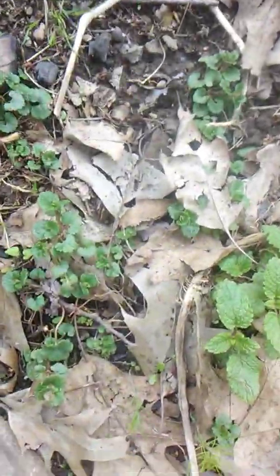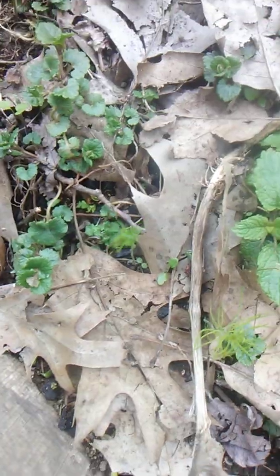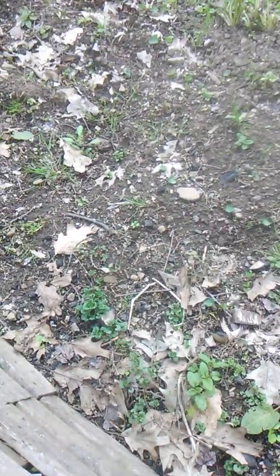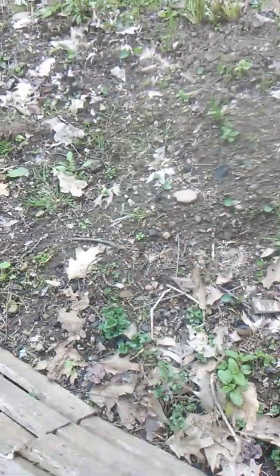Right here. Let's see if we can get a good view of it. Sprigs there, that's asparagus coming back. Started those by seed last year. So they'll actually be able to do a light harvest this year. It's the second year for them from seed. First year you don't get anything, you just let the plant grow.